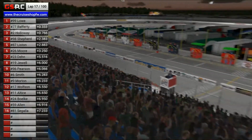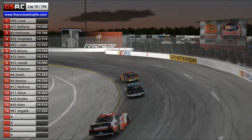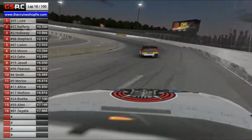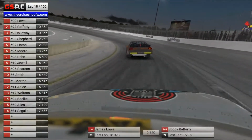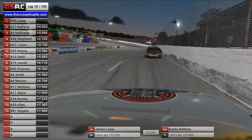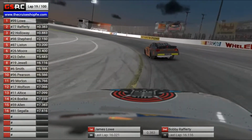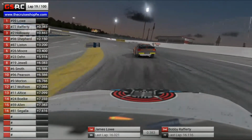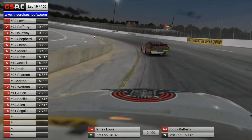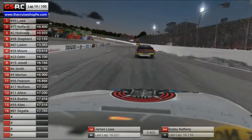Yeah, I will say last week was the most desperate I think J.R. Shepherd has looked all season long, trying to wrest the lead away from somebody. Bobby had just a little bit of a slip up in turn 3 at the Bull Ring, and that allowed J.R. to get by and take the win. But up to that point, Rafferty had run a really smart race and had really shown some good talent behind the wheel. And James Lowe, another one of the top runners in the series right now, is out in front, but Rafferty is keeping him honest.